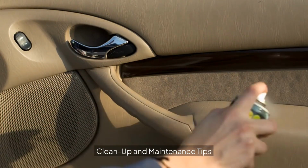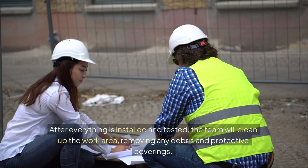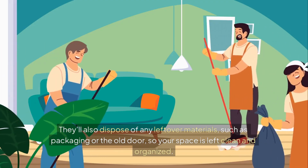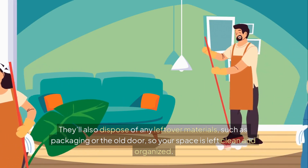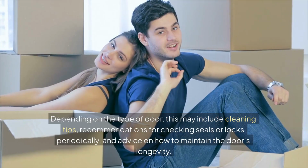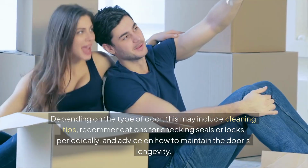Cleanup and maintenance tips. After everything is installed and tested, the team will clean up the work area, removing any debris and protective coverings. They'll also dispose of any leftover materials, such as packaging or the old door, so your space is left clean and organized. Before leaving, the installer will provide you with maintenance instructions for your new door. Depending on the type of door, this may include cleaning tips, recommendations for checking seals or locks periodically, and advice on how to maintain the door's longevity.